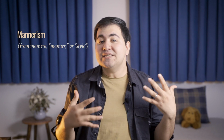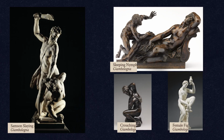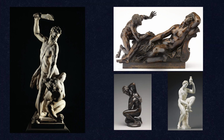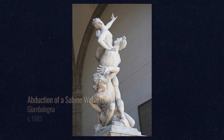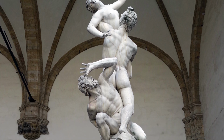It roughly means styled. Now, the same type of bodies and contortions are visible in the Mannerist sculptures too. Like the many works of the famous Mannerist sculptor Giambologna. This is the most famous one, The Abduction of a Sabine Woman. The contorted figures are like the Mannerist works that we already saw.